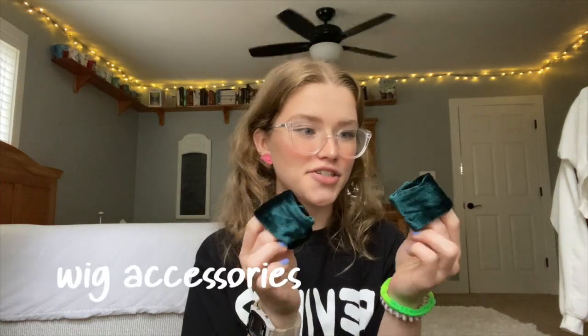I also have these guys. I just made these yesterday. They are for my wig, and if you recognize these, they're the ones that wrap around the braid. So I'm going to be putting these in the wig this week to see how they look, and I'm super excited because they match my dress.